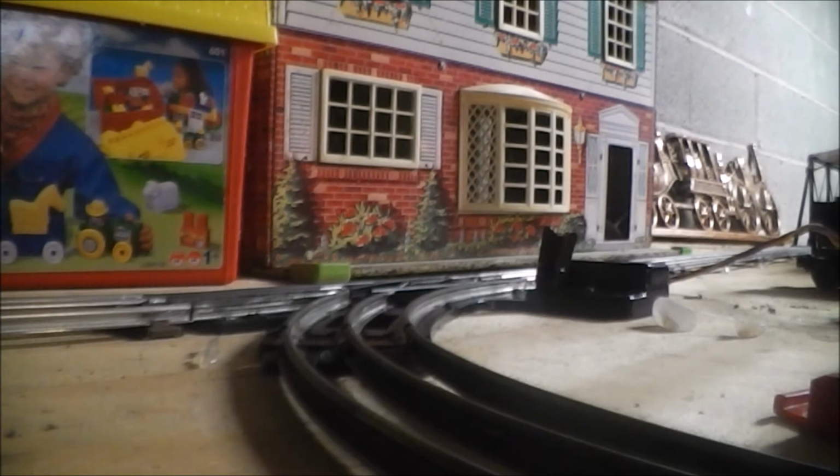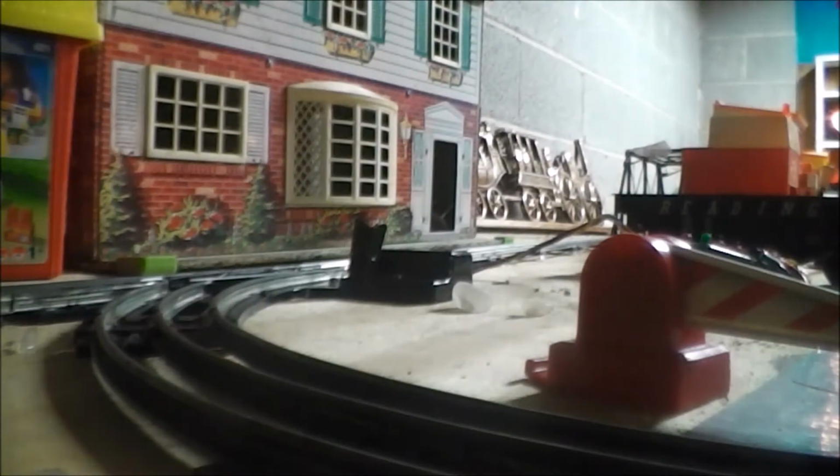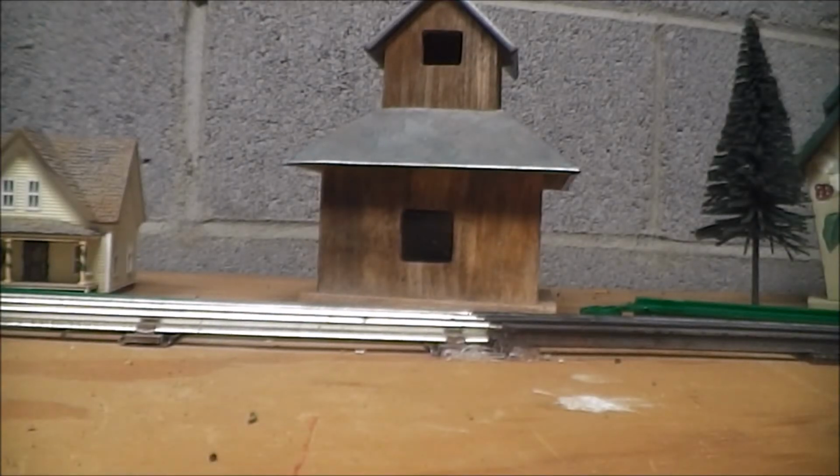This next engine was definitely a crown jewel of my layout. Grand Trunk Western 8042. This locomotive was unique in its own way because, unlike the other locomotives, this one was made out of die-cast metal. It was very heavy when I got it. I received it as a Christmas gift from my grandpa. It's another Lionel engine. It had an operating headlight. I think it had an operating smokestack, but I'm not quite sure.